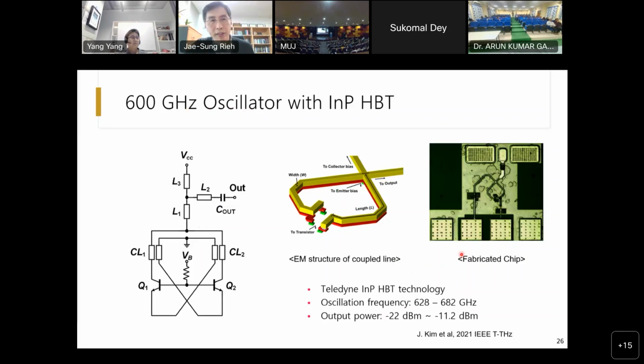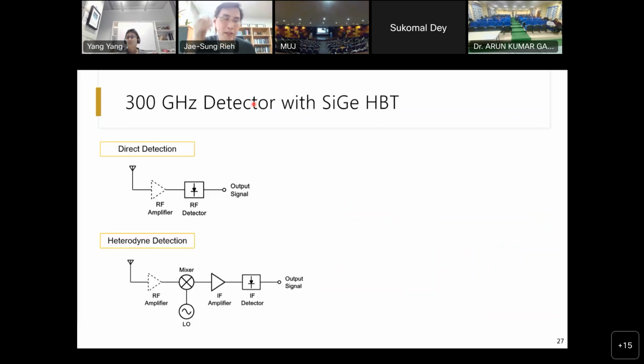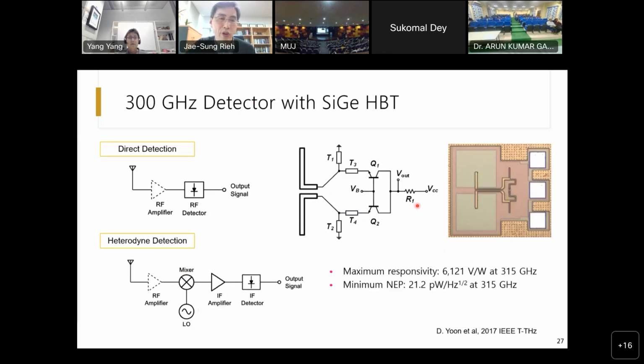Not only oscillators, I will show some detectors. A detector detects a very high frequency, and there are two types. Direct detection detects the signal at that very high frequency, and heterodyne detection detects after frequency down conversion with a mixer and local oscillator. For example, this is a direct detector with silicon germanium HBT circuit and chip photo.